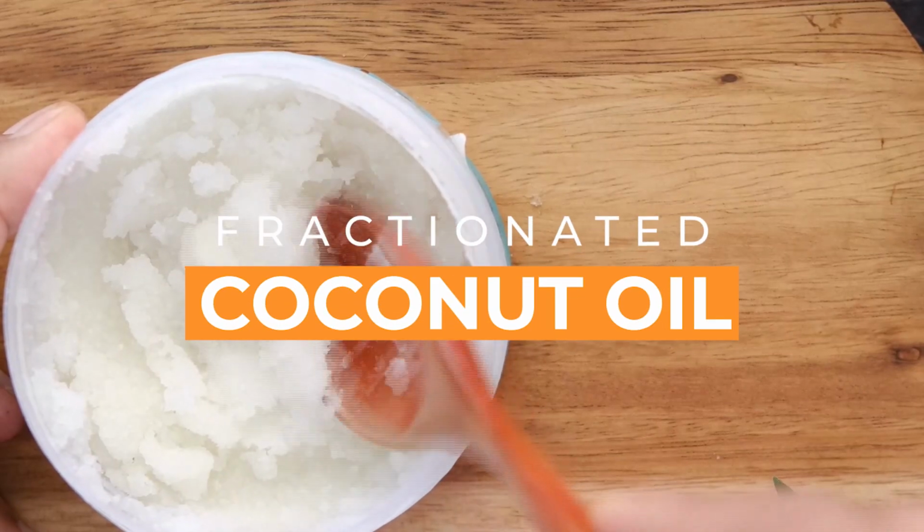Let's start with our youngest oilers, our babies. And I'm gonna walk you through the process so that you feel comfortable with diluting with a carrier oil. So you've got a couple different options for carrier oil. First up would probably be the most well-known, and that's gonna be fractionated coconut oil. And this comes from the flesh of the coconut and can be very nourishing for the skin.